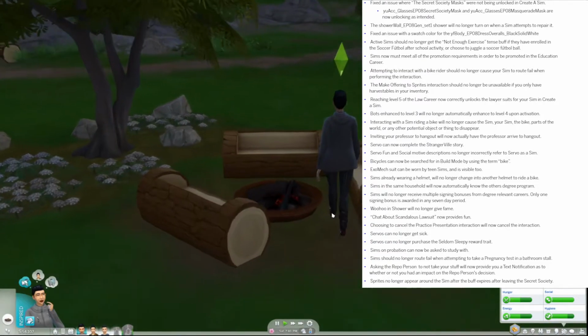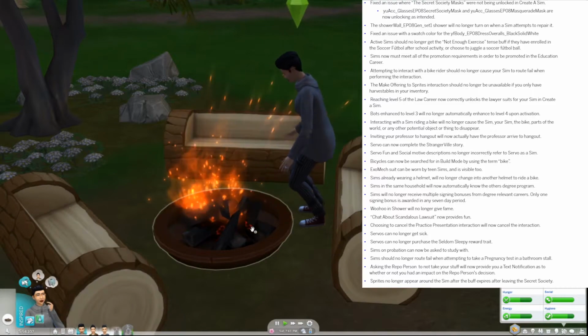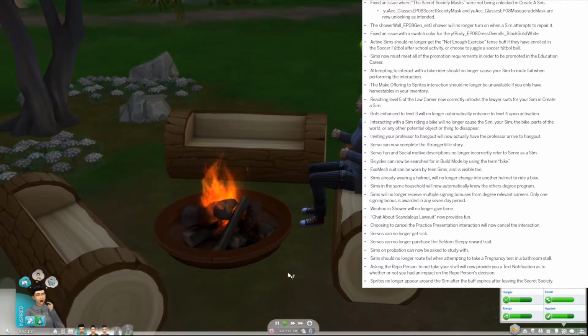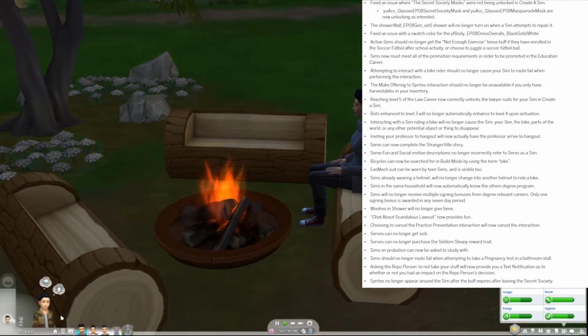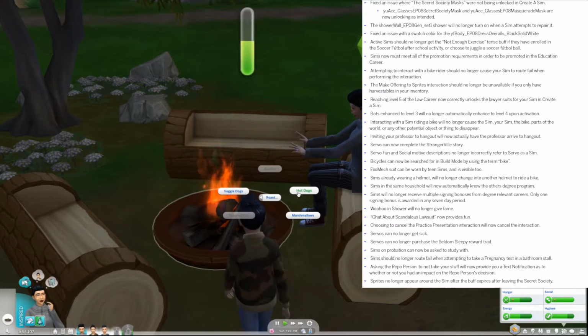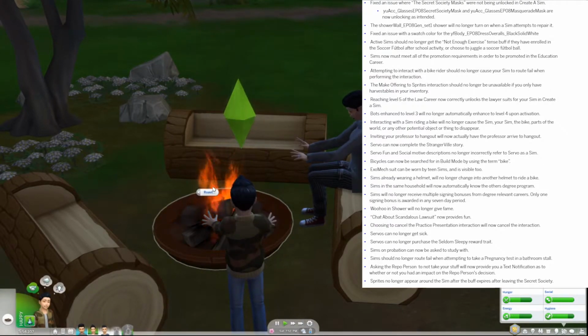Choosing to cancel the practice presentation interaction will now cancel the interaction. Servos can no longer get sick. Servos can no longer purchase the seldom sleepy reward trait. Sims on probation can now be asked to study with. Sims should no longer route fail when attempting to take a pregnancy test in a bathroom stall.